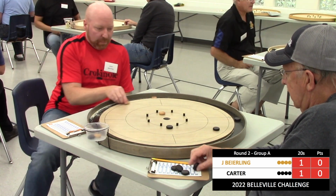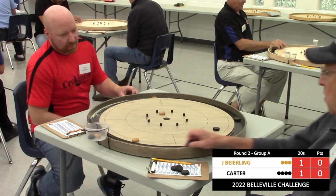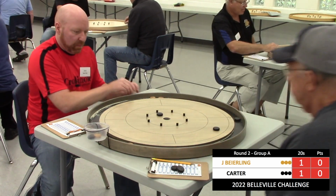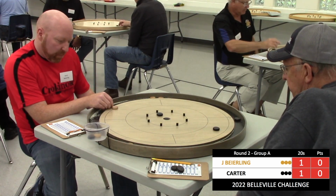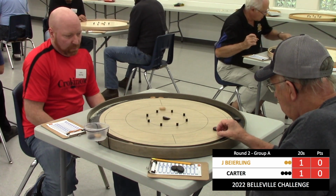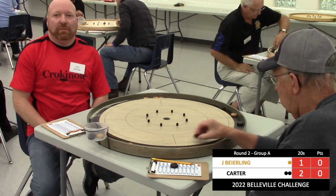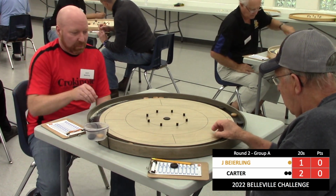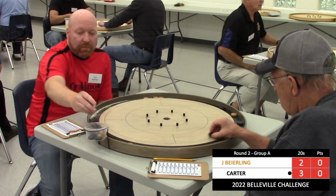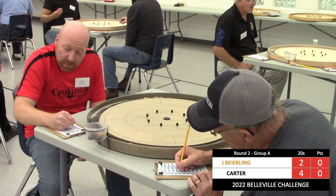Carter responds with a double and keeps his disc nicely outside of the 15 circle. Beierling peels. Carter's got to come back in the middle, but with a good leave there. It's a tough shot for a 20 for Jason Beierling, and gets it closer to the hole, but it's an opportunity for Carter, and he takes it. Get the edge in the 20 count. Jason Beierling peels there. But Peter Carter makes the open 20 when forced back to the middle, and he will seal the first 2 points of this game. He makes his final 20 shot, winning by 2 20s.